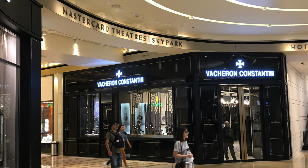Although Vacheron, it's part of the Holy Trinity, but it just does not sing to me. Will I ever get one? Probably. Will it be a sports model, i.e. overseas? Probably not, because I feel they're too similar to the Royal Oak and the Nautilus, which I have both. Maybe something else, a bit more dressy.